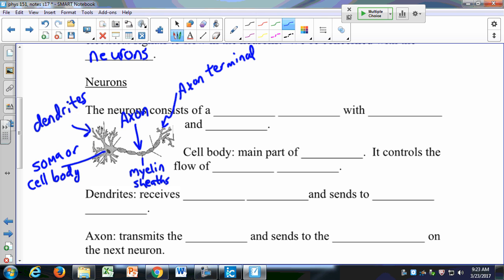I don't think there's a picture in your book. Is there a picture in your textbook for this? Was there?